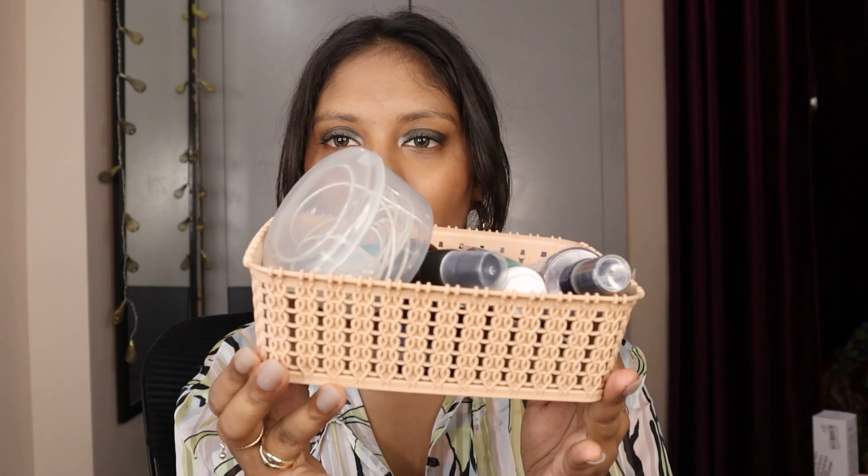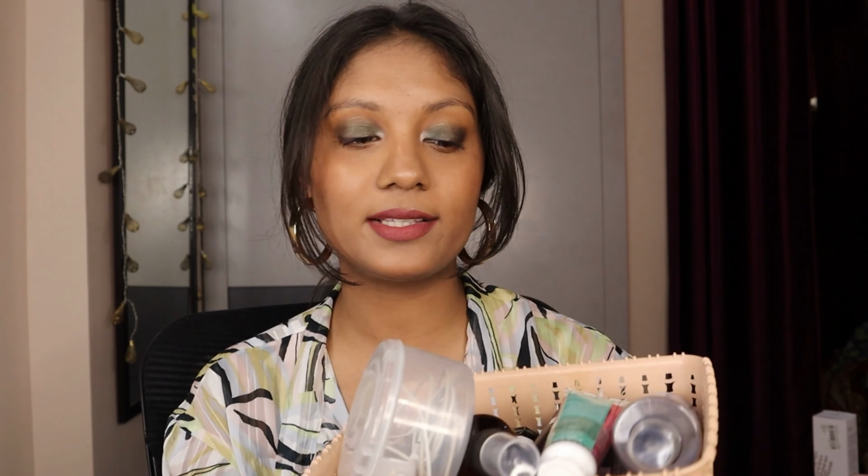Next I have these organizers. Now it's made of plastic for sure, but they are so useful. ऐसे छोटा छोटा सामान आप इसमें रख सकते हो and it makes your place look very neat and tidy and organized. So I've kept like a lot of body products here: body mist, hand cream, body lotion, spray, and also my earphones. So ऐसे छोटा छोटा सामान रख के you can make a lot of use of these organizers.